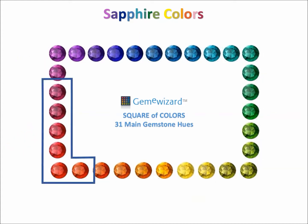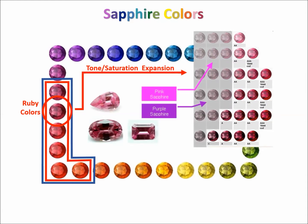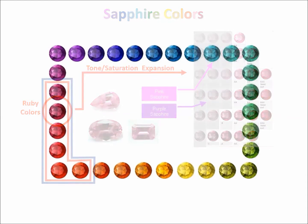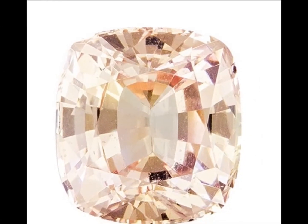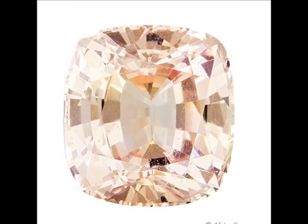In the purple to red region, which is also associated with ruby colors, a gem with low saturation of purple-red will be defined as pink sapphire or purple sapphire, according to the tone. In general, there is great demand for fancy sapphires in today's market, even the ones of lighter pastel colors.